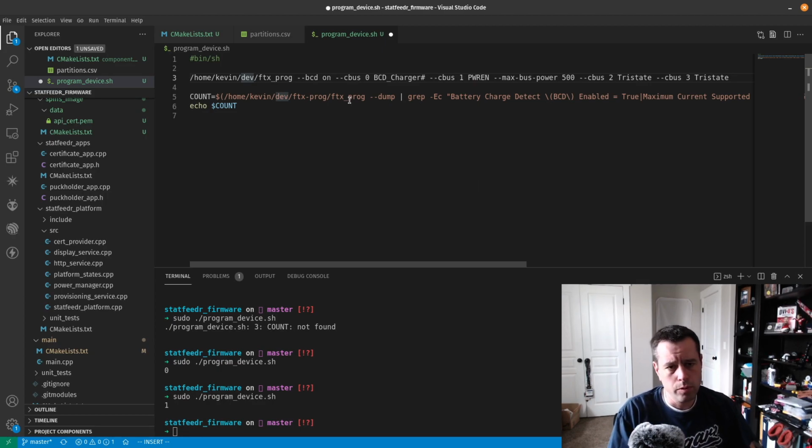And if we're going to put all of this into a container, we won't have the full path here, but we're testing it out. We would put everything into a folder in the image so that when the container in Docker ran, it's obviously not going to look at home Kevin dev for what it needs. FTX prog. Okay.